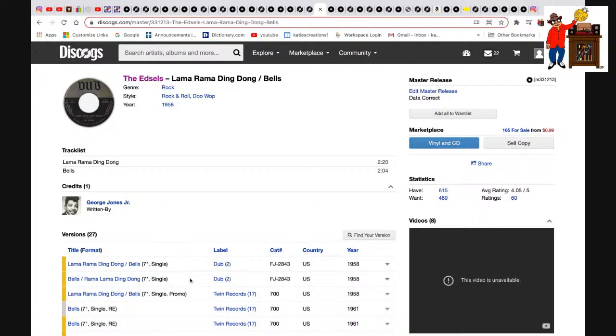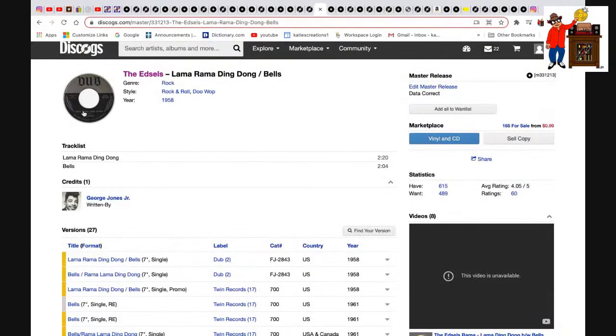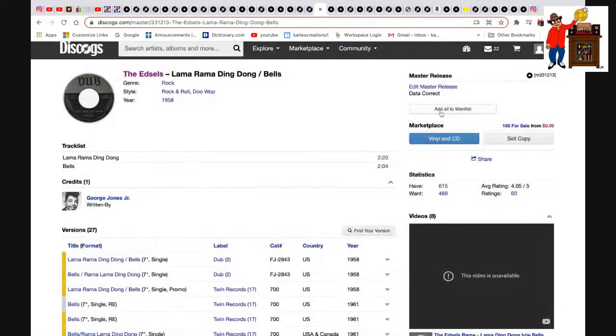Right. And was it just the label on the disc itself, or was it the artwork on the album sleeve? Now, I don't know how this was sold. I don't know if it came in a generic white sleeve or with a printed sleeve, but this is a 45, so it wouldn't have come in an album jacket. Okay. But yes, they would have changed the label. But when you're talking collecting.